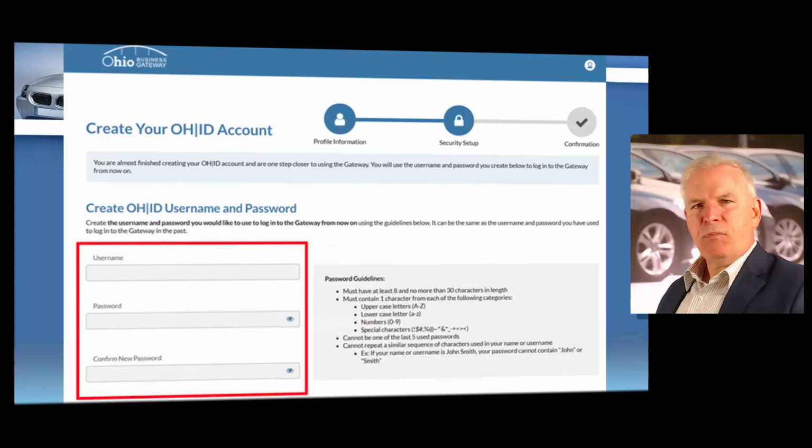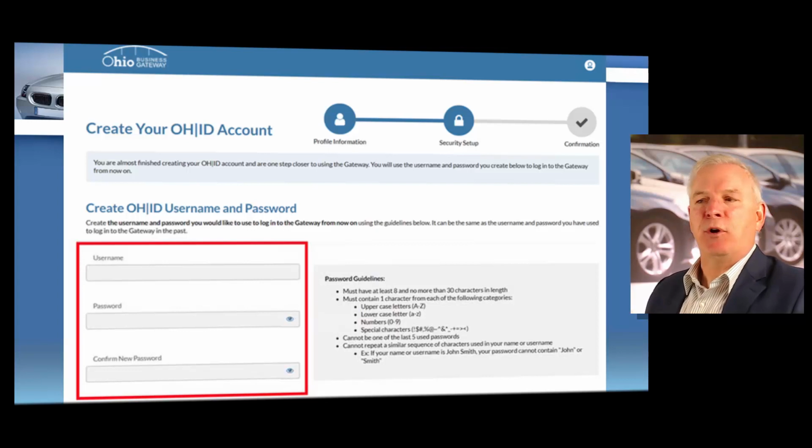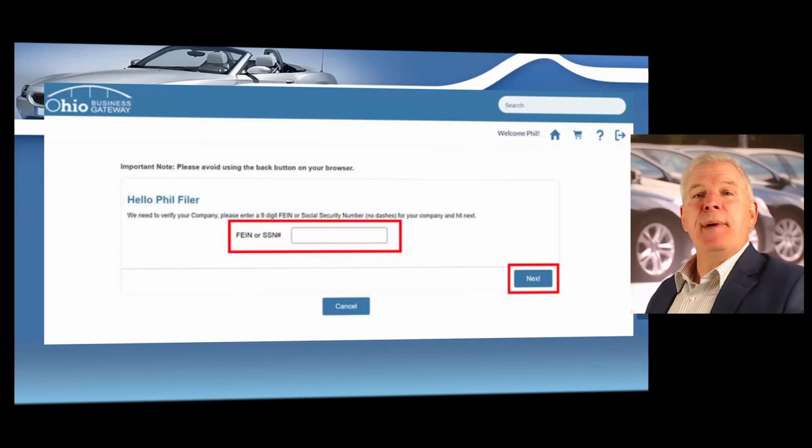Also, later on, we're going to start sales tax reports. We're going to cover those extensively in the next unit, but you always need to make sure that you have your username and password in order to do that. Now, you must enter your federal employment ID number that we got just a moment ago. I want to remind you that you must apply for your federal employment number before you apply for your vendor number, because you cannot get your vendor license number without a federal employment number.